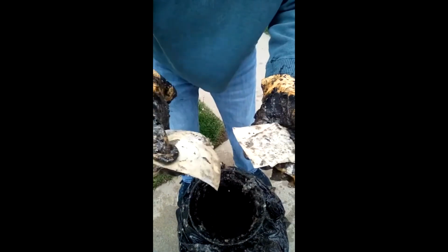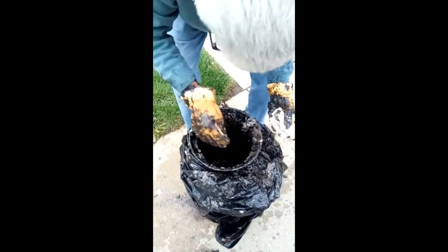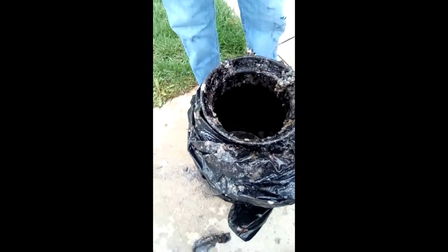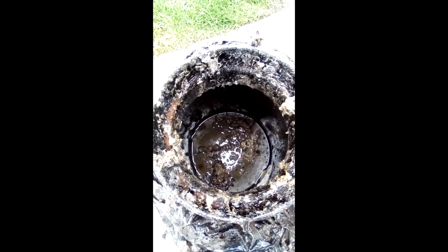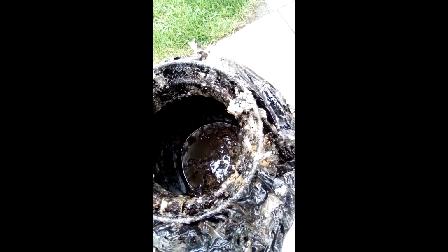It looks like the photos were just washed out by the acid water. That's it, boys. All the way. Well, that is a sad, sad sight.